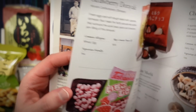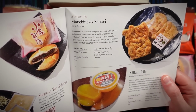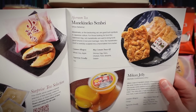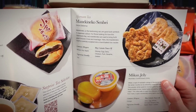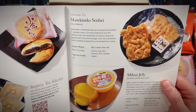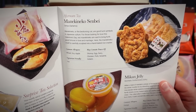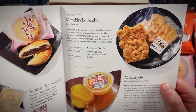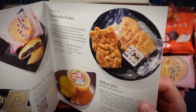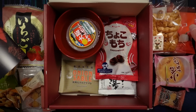In the booklet. There. Manekineko Senbei. Manekineko, or the beckoning cat, are good luck symbols in Japanese culture. For those looking for love this Valentine's Day, red manekineko are said to bring forth good fortune in love and marriage. That's important. Here, the manekineko motif is carefully sculpted into a hand-baked rice cracker. They're pretty cute. I like it. Adorable design. Put that there.